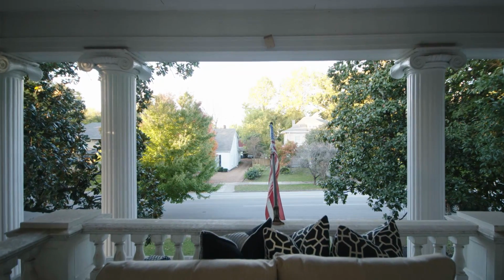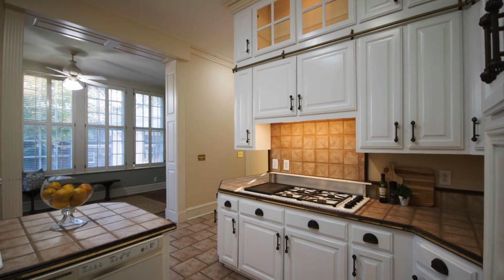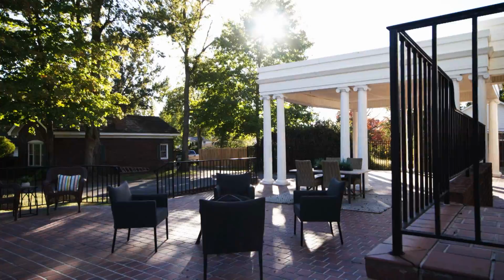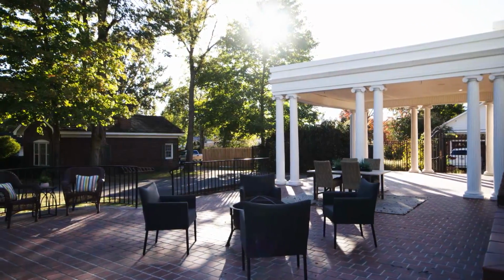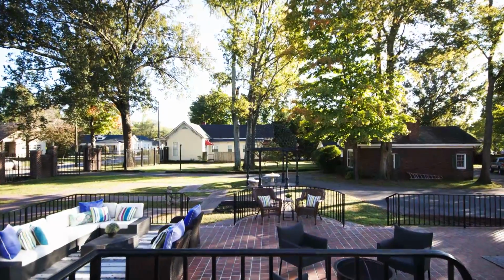Not only would this home be a historic treat for the new homeowners, but it would also be a phenomenal investment. 2 additional homes that we talked about earlier that sit behind the main house currently have renters and have a $2,400 a month revenue in income.